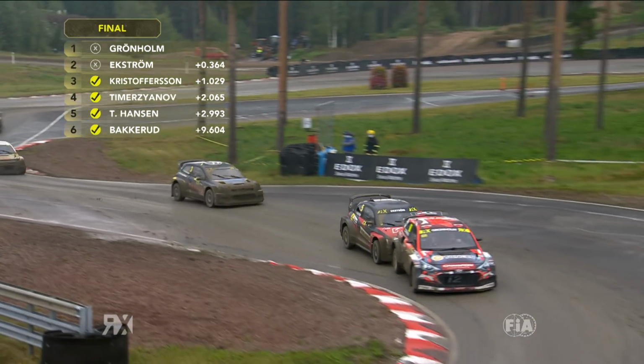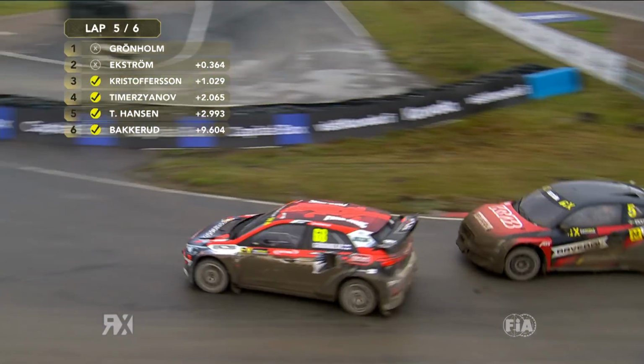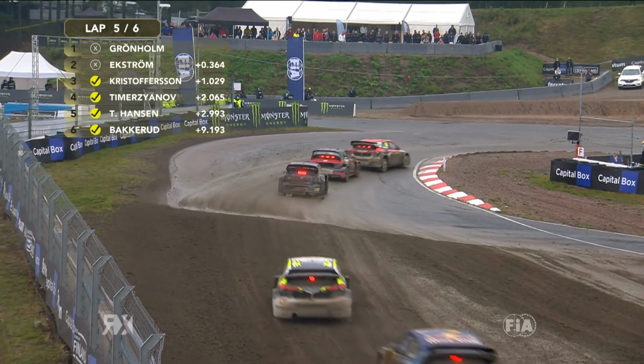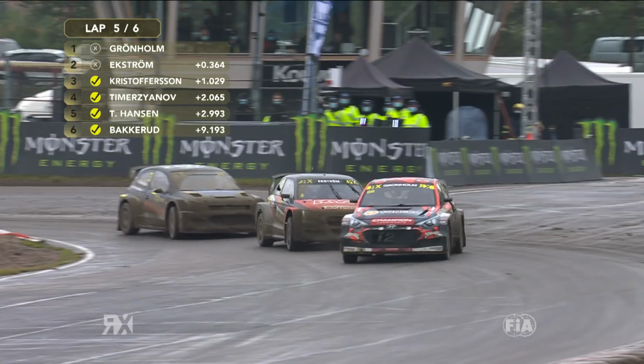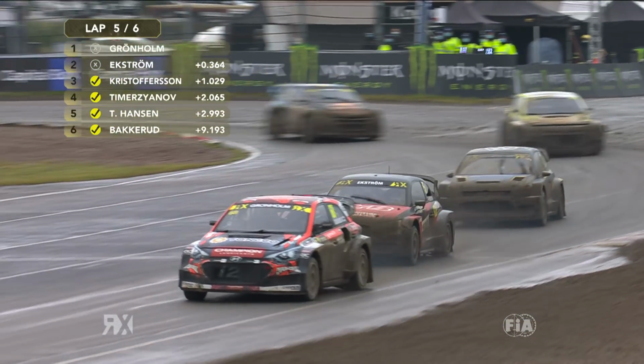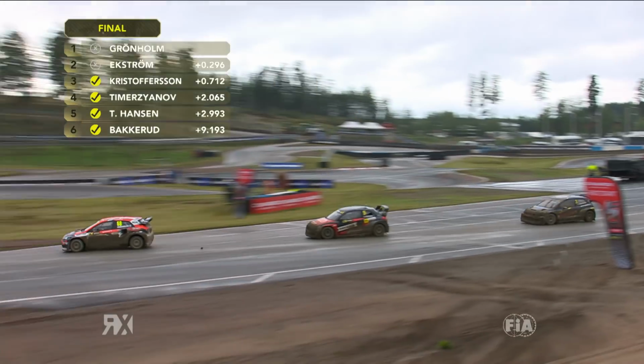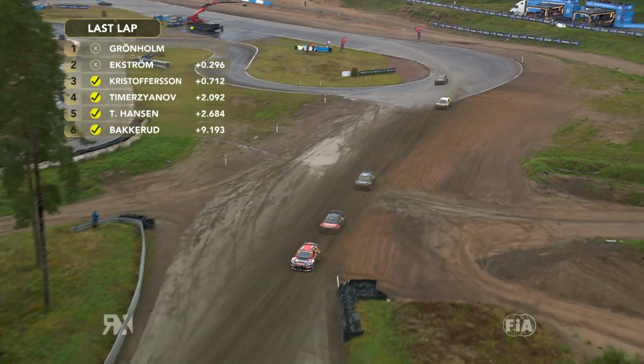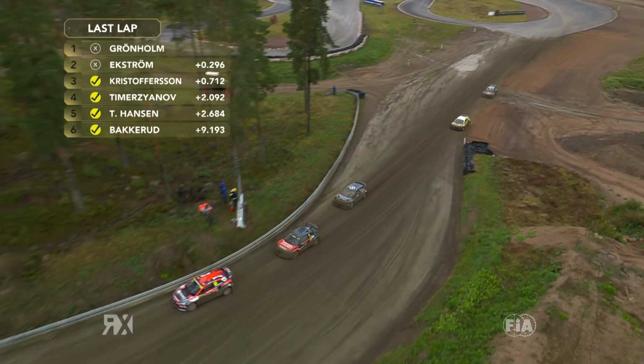Why didn't they split the strategy? One of them surely should have gone for it. It would have made a lot more sense, but Timozyanov's now catching up to the back of him a little bit when they start to concertina up. And Hansen too. They could be at risk of missing out on a podium place here if they're not careful. Gronholm dropping more dirt out of the back of the Hyundai. He's still got a clear screen. He's still got Kristoffersson breathing down his neck.